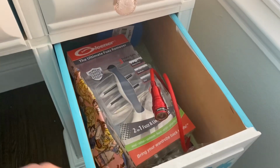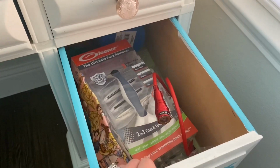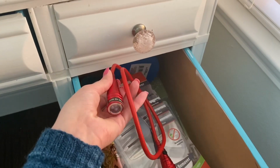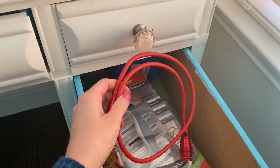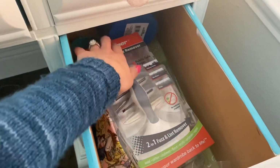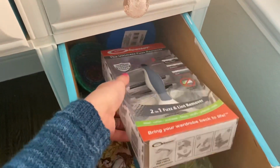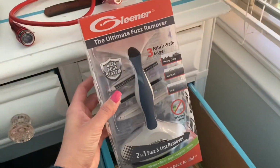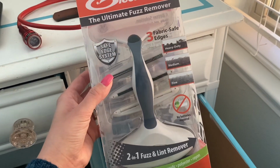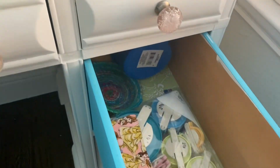All right, this is some other random notions and things. Here is my little flashlight that I use sometimes on road trips. It's really great and bendable. You can hook it onto things. I'll hook it around my neck. It's awesome for road trips. This is my gleaner that I totally bought and haven't used yet, but you know what? Maybe someday I will need it. I should probably move it to my closet and not down here with my knitting stuff.